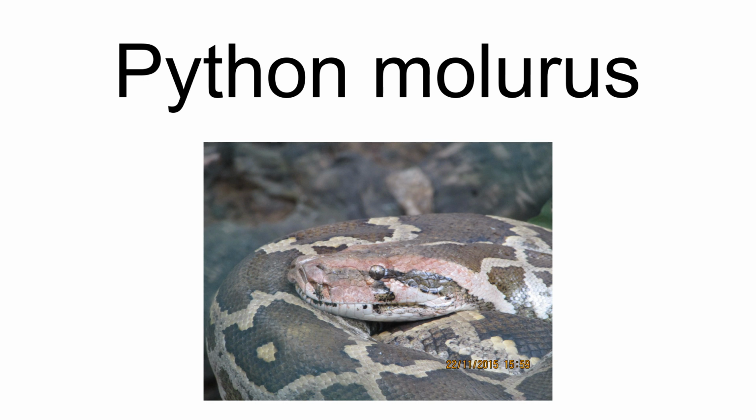Python molurus is a large, non-venomous python species native to tropical and subtropical regions of the Indian subcontinent and Southeast Asia. It is known by the common names Indian python, black-tailed python, Indian rock python, and Asian rock python. It is generally lighter colored than the Burmese python and usually reaches 3 meters (9.8 feet).